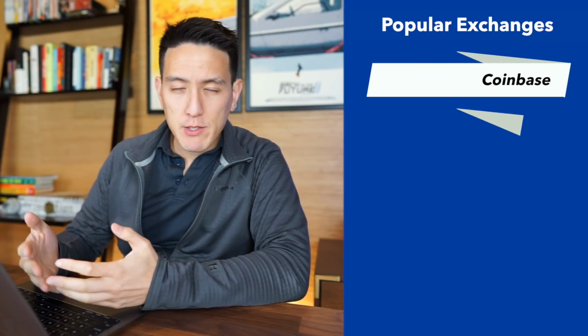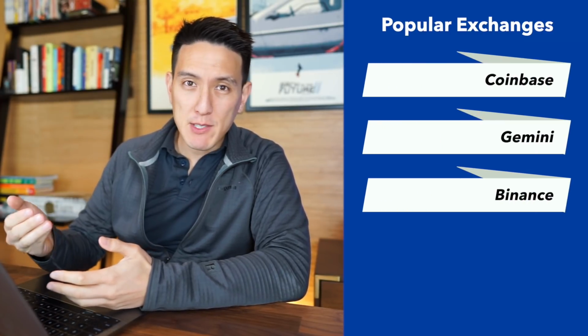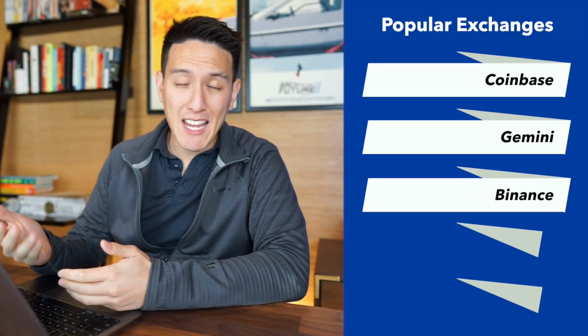An exchange allows you to buy, sell, and hold cryptocurrency. The most popular ones right now include Coinbase, Gemini, and Binance, although some of the apps these days are also selling cryptocurrency, like the Cash App and Robinhood.